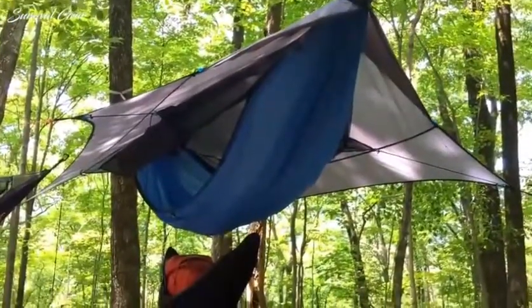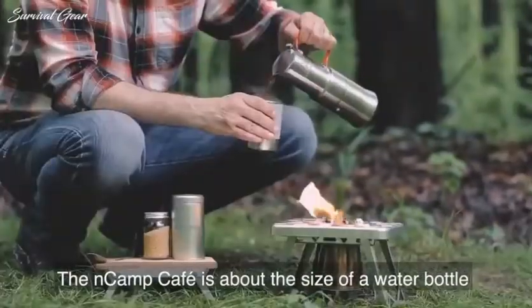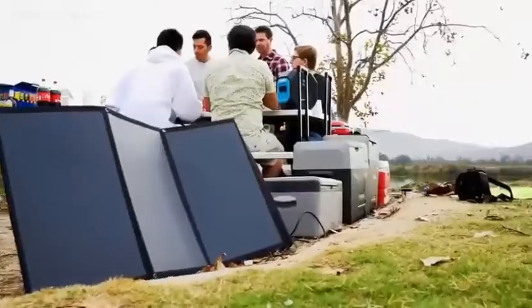Camping can be a wonderful opportunity to get away for a long weekend and enjoy some time in the great outdoors. Here's a comprehensive list of the best camping gear to make your outdoor adventures slightly more comfortable.